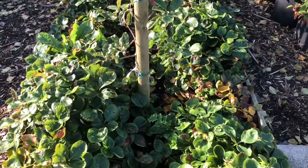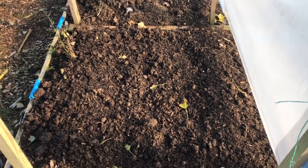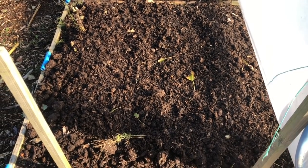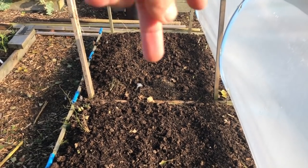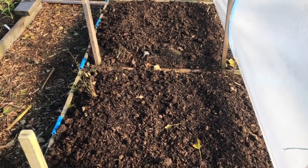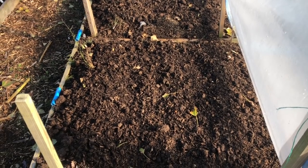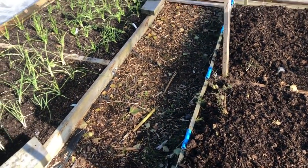Lovely bed of strawberries. Just cut down the asparagus, and it always pains me to see a bed going to waste all the way through winter. So what I'm going to do is plant spring onions down the centre of it. They're very shallow rooted and they'll be harvested by the time the asparagus ferns grow. So I think that'll work quite well as an interplant.